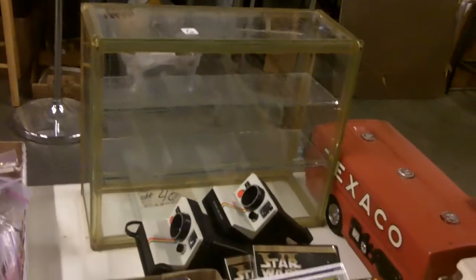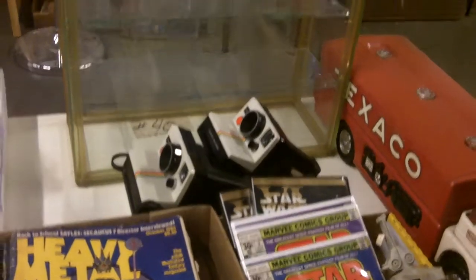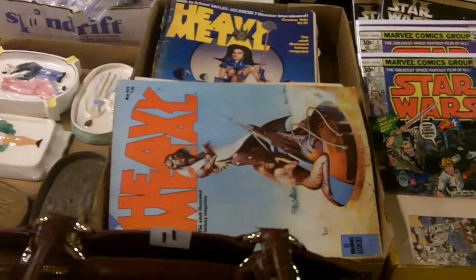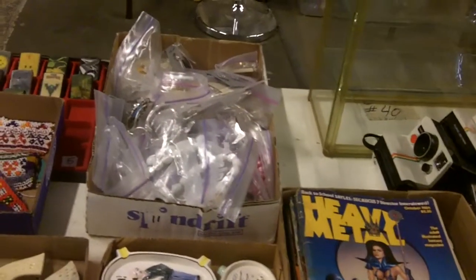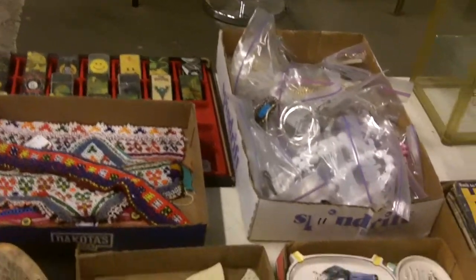Very cool stuff. Every week we have cool stuff, but look at those Land cameras. They look practically brand new. Polaroid. Look just like the Instagram logo. Look at all those Heavy Metals. 70s, 80s, early 80s. Heavy Metal magazine, man. That was a cool movie. And very cool magazines. Bunch of lighters back there, kind of vintage.